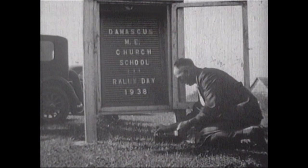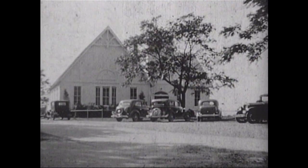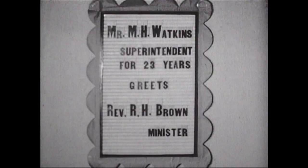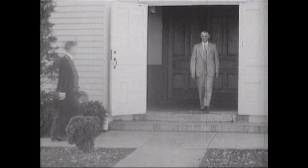This is Damascus United Methodist Church in the 1930s, a country town 27 miles from bustling Washington, D.C. The church was on the corner of 124 and 108, which is now the Harwood Thrift Shop.